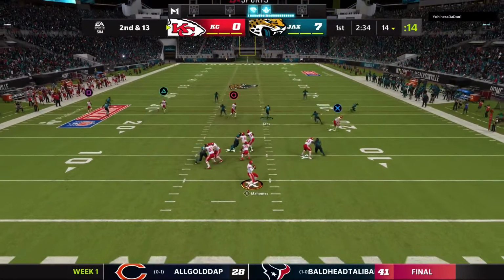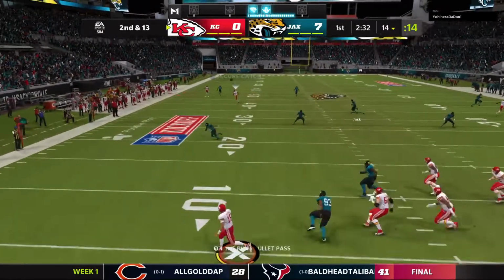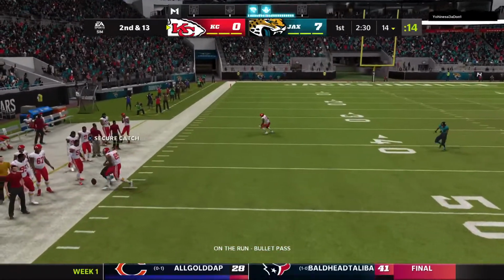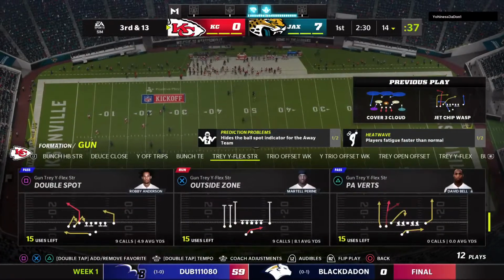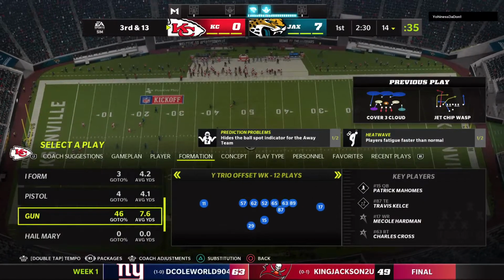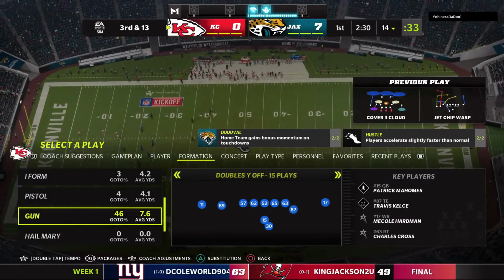Now on 2nd and 13. Mahomes being chased out left. Now he'll let it go deep down the left sideline. And that nearly an interception here on this opening drive, but he gets a reprieve. It's 3rd down.